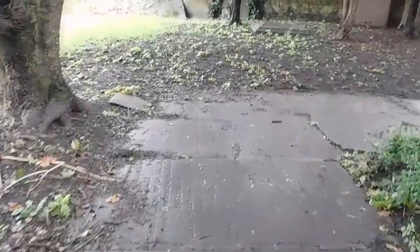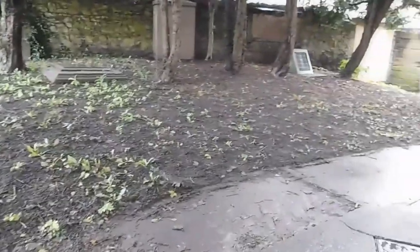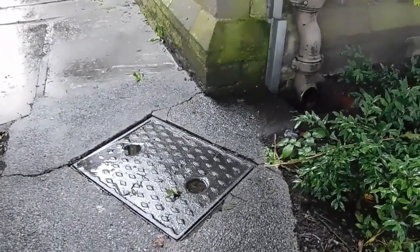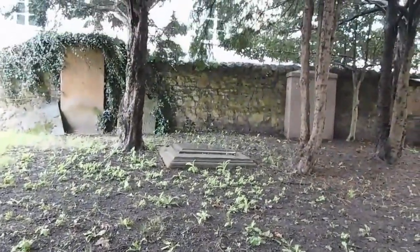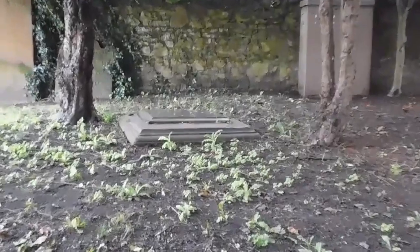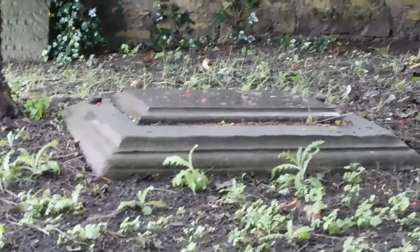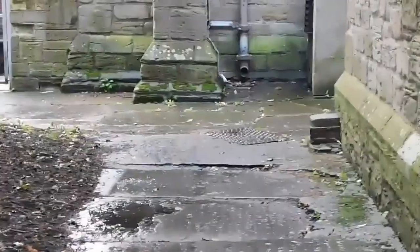More gravestones. The cost it must have gone to, you know, for any family to produce these huge stones. Won't it be used as footpath? There's another one. I don't know what that is. Part of a monument, I think. Up there, a few gravestones. And that's it really. I think I'm going to have to go back out and walk around and come in the other side.